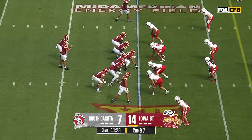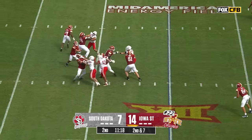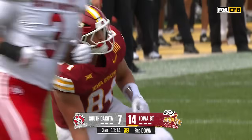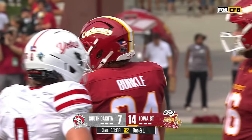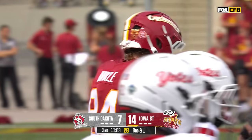Sama now in the backfield. Beck underneath again to the tight end Burkle. That last catch was the longest reception he's made in his career. This one a little more like it underneath. And it will set up a 3rd down and a little more than 1.